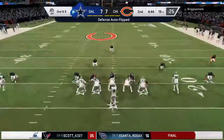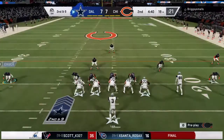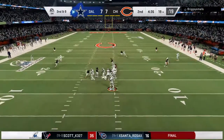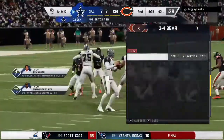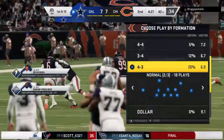The run only got a yard. Here's 2nd and 9. Lock to throw on 2nd down. Looking for Cooper. That's complete. And they're going to get this beyond the 40 before he's taken down. 23 yards the pickup there.